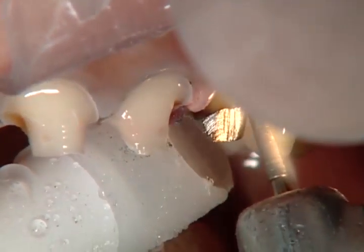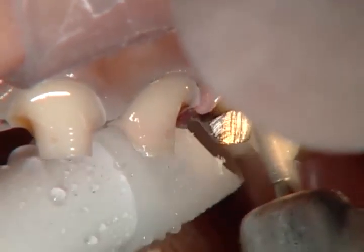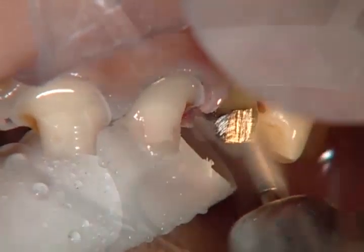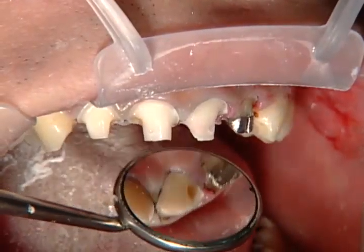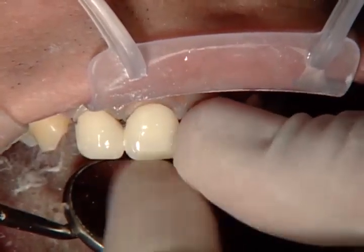And then the one tooth where we aren't going to do the reverse preparation technique is on the tooth number 10 that already had the crown on it. We're still going to use that 856.025 burr and really try to develop here a nice deep chamfer or shallow shoulder, however you look at it.